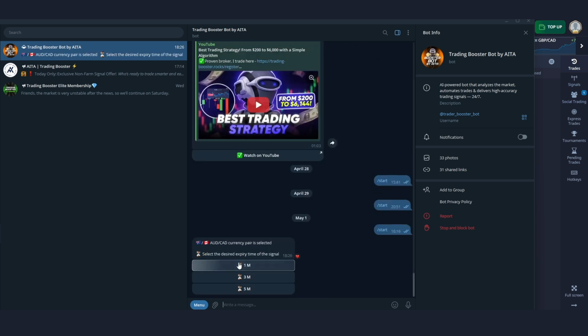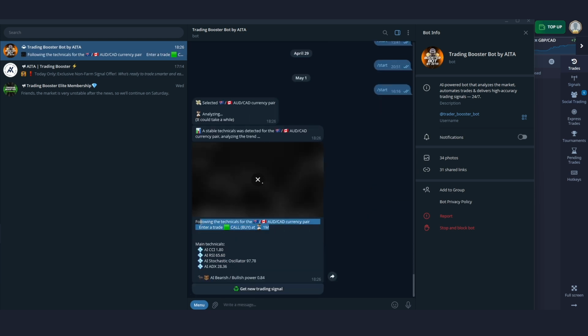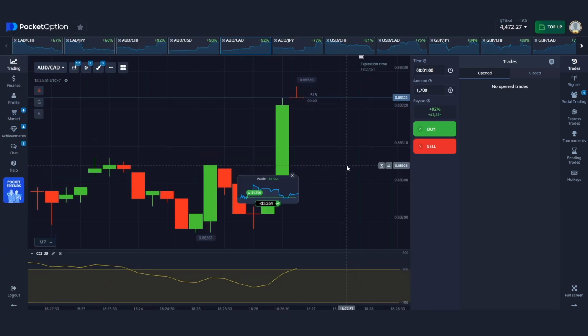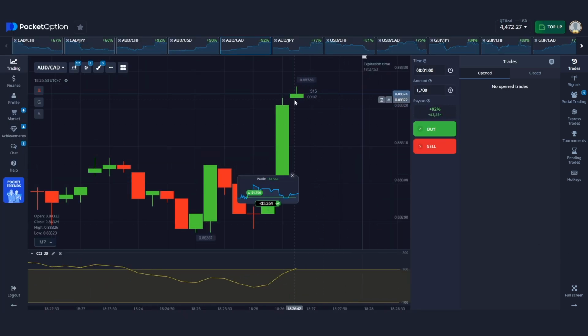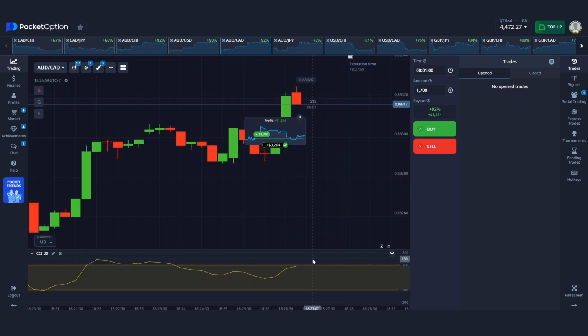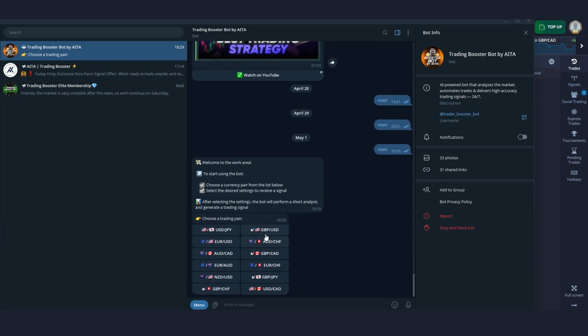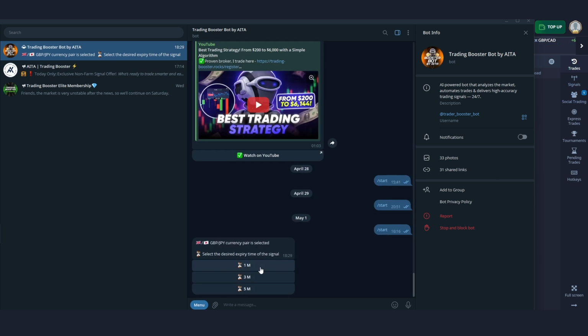I choose this currency pair, set the trade time to 1 minute and wait for the signal. I receive a buy signal again. I look, and now the CCI indicator is moving out of its working range, literally in one candle. And unfortunately, I will have to either get a new signal or change the currency pair. Since there was unstable movement on the previous currency pair, I made the decision to switch to the British pound and the Japanese yen. Let's get a signal on this currency pair, again, for 1 minute.